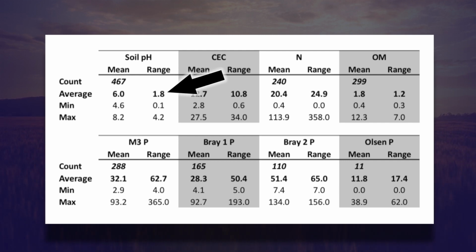But the average range is just under 2 units, which means the average field in that group of 467 goes from a 5 to a 7. Now, almost a third of the samples have a pH range greater than 3 units, which means even if your average pH, the composite, is a 6, which most farmers would be happy with, your field still goes from a 4.5 at a low to 7.5 at a high.